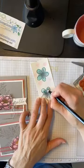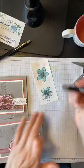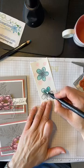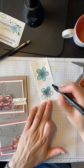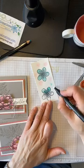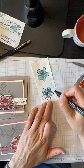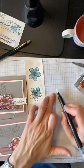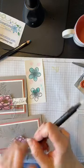So if we color this flower, you can take a blender pen if you don't have an ink pad. I think I would just use a paintbrush though, personally. And see, it does allow you to pull some color off and you can still color with them. And then to clear it, you have to just go gently to the side until the ink runs clear and then you can pick up another color.